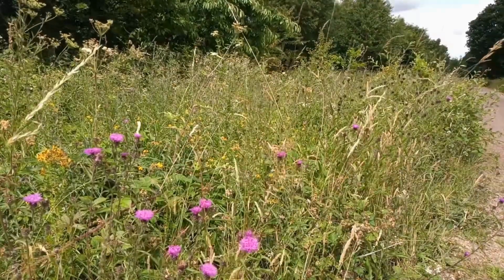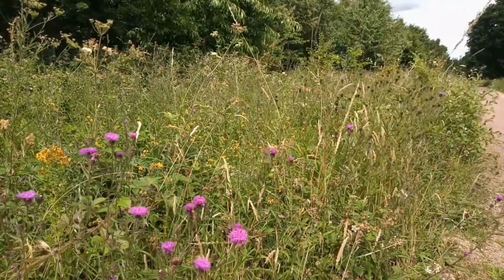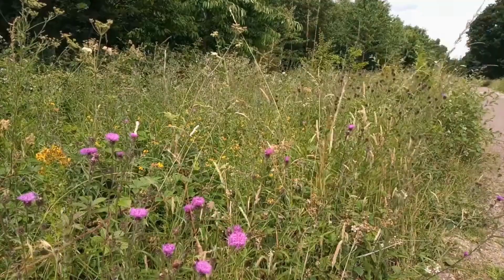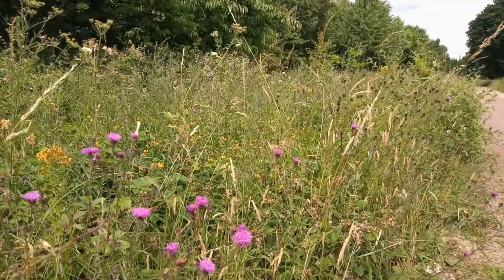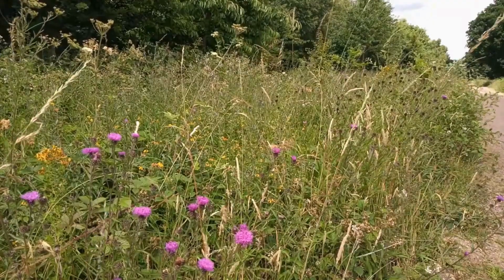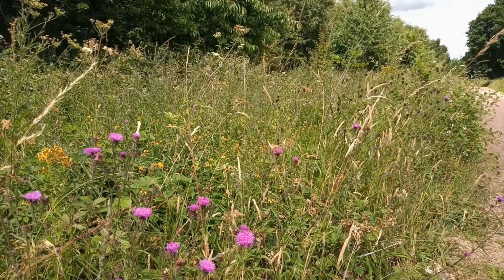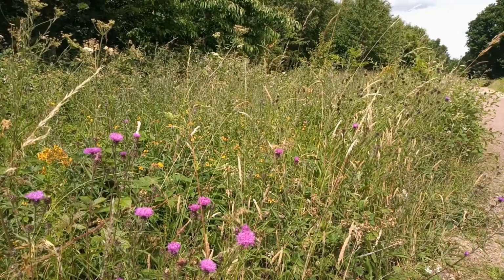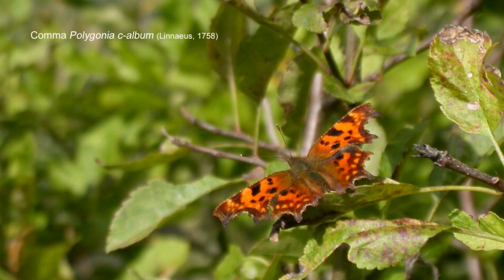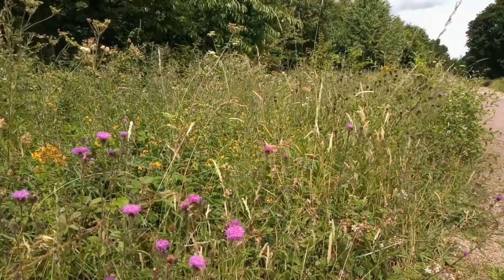Here's a typical section of this wonderful trackside verge. It's rich, lots of knapweed, which is the purple flower in front, but you've got St John's wort, and there's birdsfoot trefoil, there's a range of umbellifers, brambles growing through it, and we've got bramble at the back. This is really a spot that you just park yourself here for an hour and see what flutters in and is attracted here. You'd be quite surprised. There's a good range of butterflies. What I've seen so far have been ringlet and meadow brown, which you'd expect, but comma, small tortoiseshell, or common butterflies, but all welcoming this valued source of nectar.